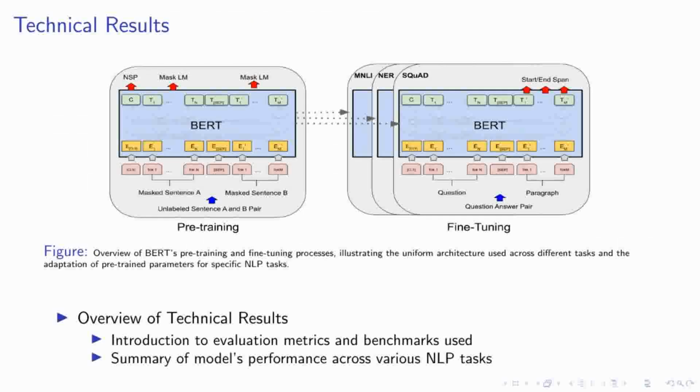Let's delve into the technical results of our study, illustrated here with an overview of BERT's pre-training and fine-tuning processes. This figure captures the uniform architecture we employed across different tasks and how we adapt pre-trained parameters for specific NLP tasks. In evaluating BERT, we utilized a range of benchmarks and metrics designed to assess performance across various natural language processing tasks. Our results demonstrate that BERT not only adapts well across different tasks, but also sets new standards in model performance, significantly outperforming existing systems. This is a testament to the robustness and versatility of the architecture.